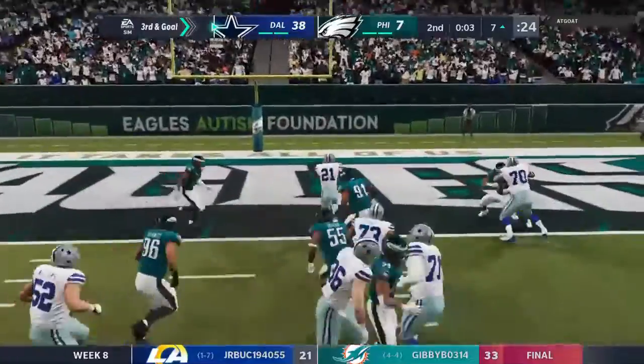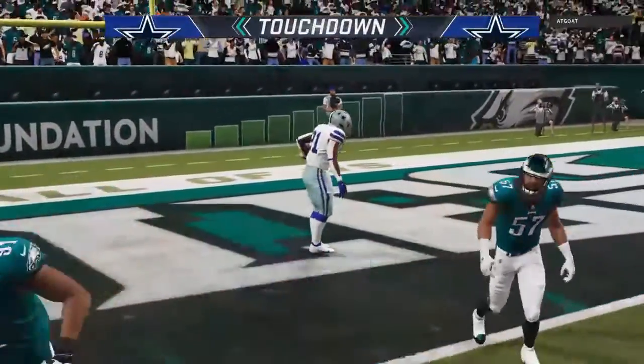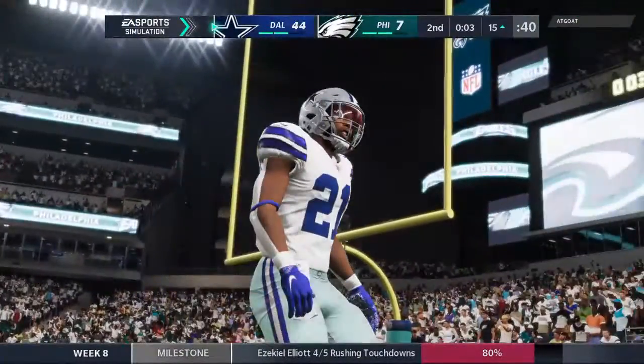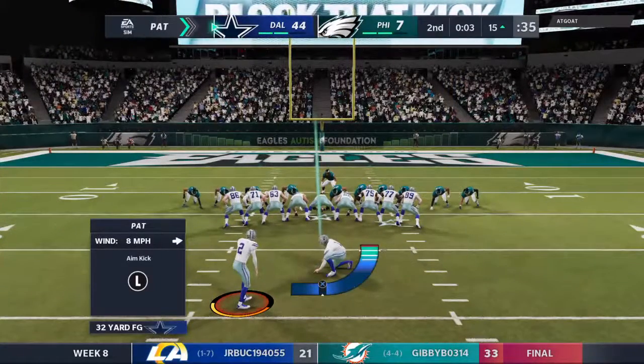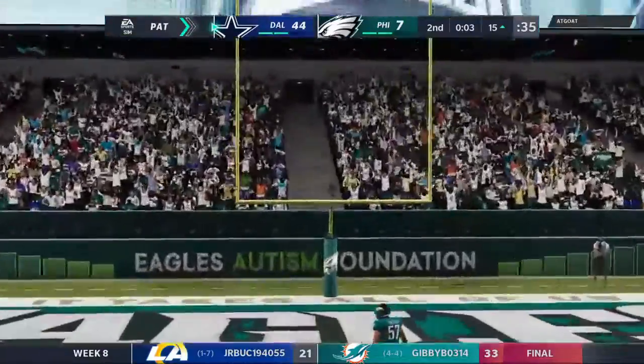Here's Elliott. And he is into the end zone for a Cowboy touchdown. Ezekiel Elliott in the final seconds of the first half. And this offense continues to pour it on. And that's a lead that excites a team as they head into the half. Good way to finish things off.